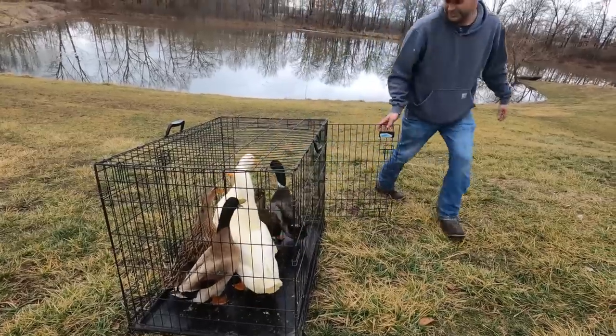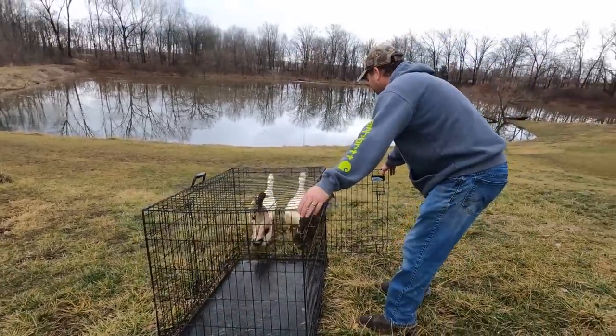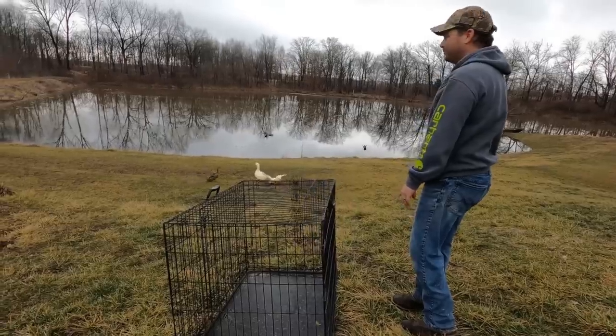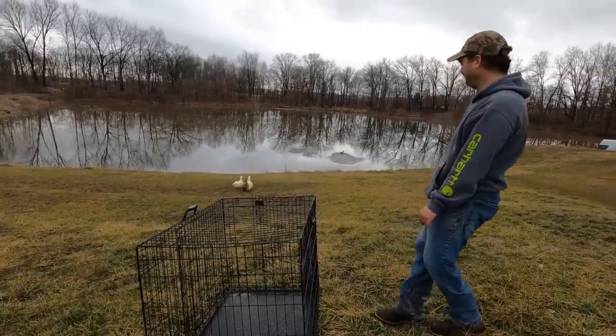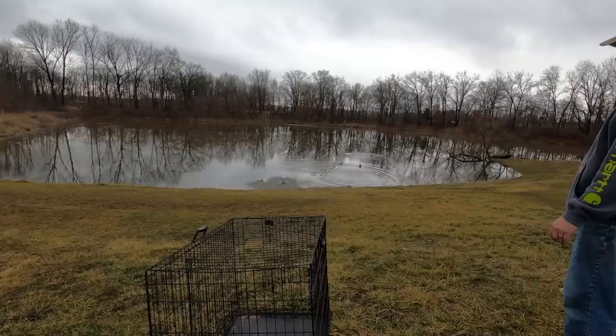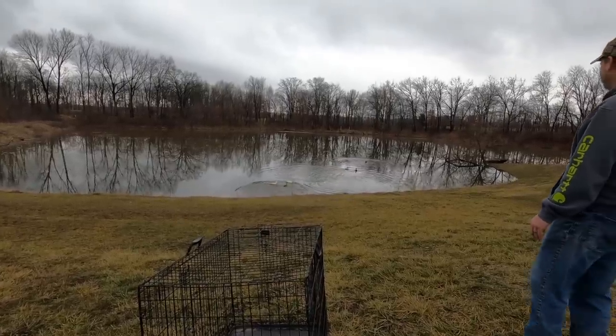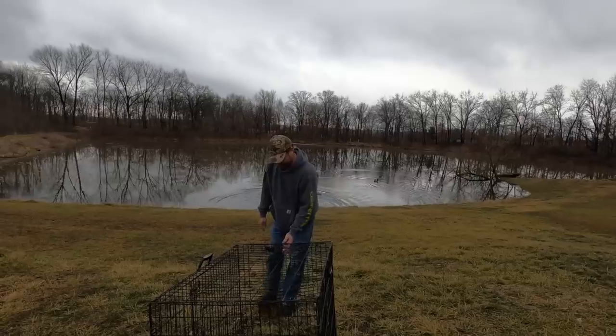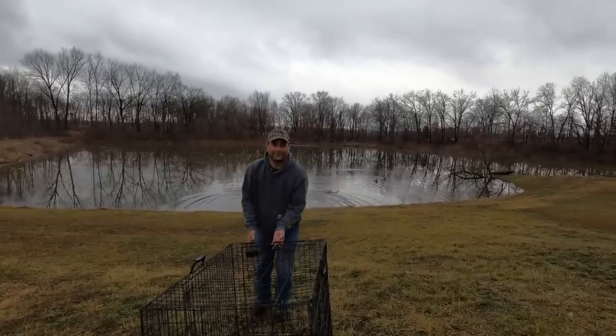Come on. There you go, by the pond. Pekings can't fly. Like I want to fly. There you go. Well, I think they're happy to be back in their pond. I know I'm happy to have them out of the barn.